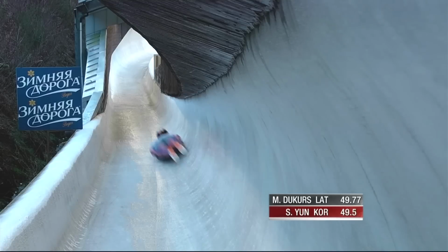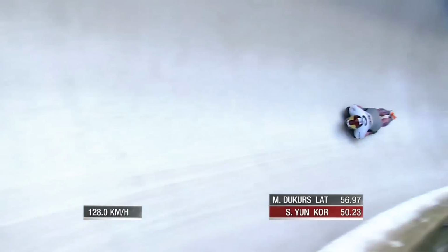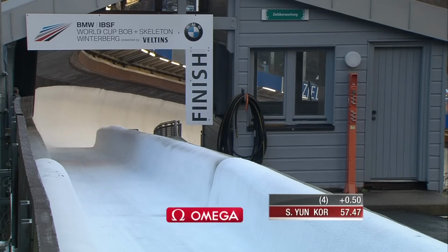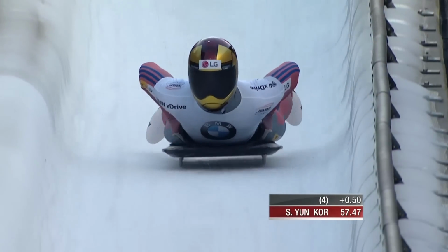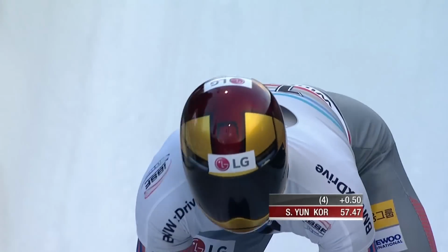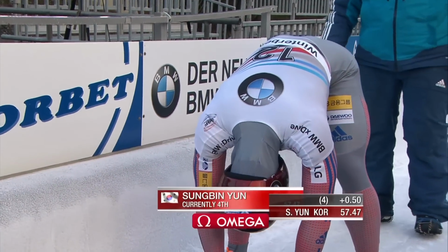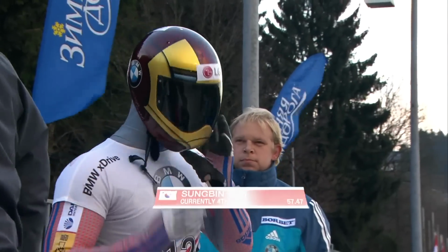The Ironman. Considering he's 21 years old and is 128, that's the best speed. Richard Bromley had a big smile on his face. Hey, that's the first guy we've seen get up there other than Dukurs, right? 128. That is huge speed. Nobody else has gone into the 128. Considering where he went, 12th in the race, now he's only 600ths out of the medal with Tretiakov.